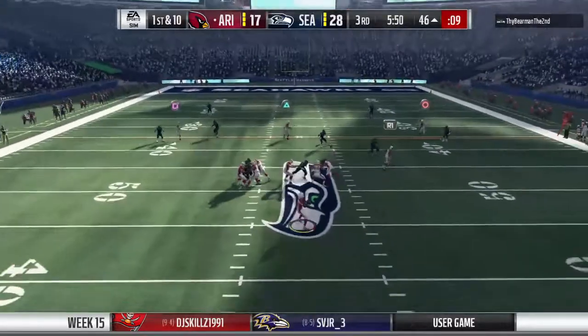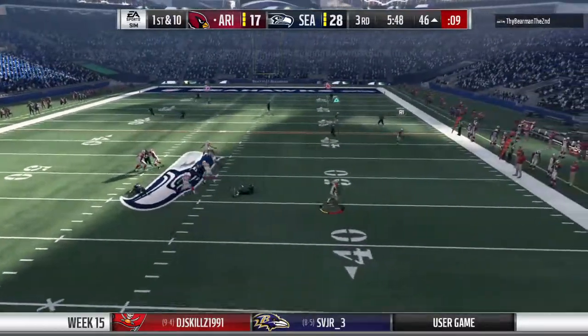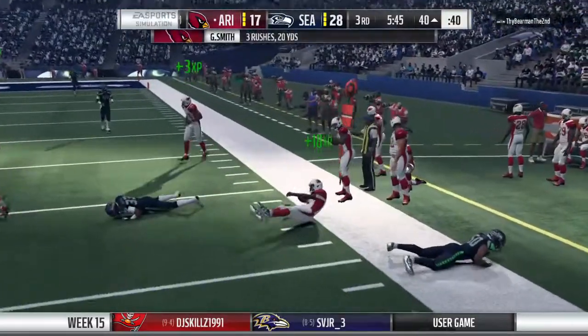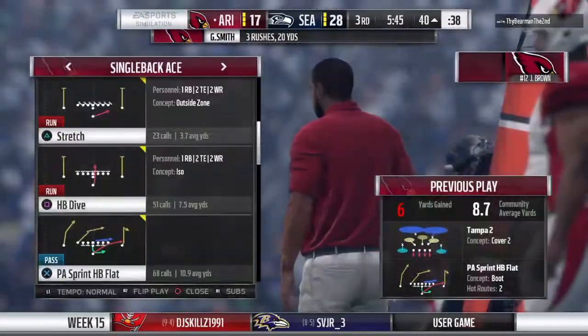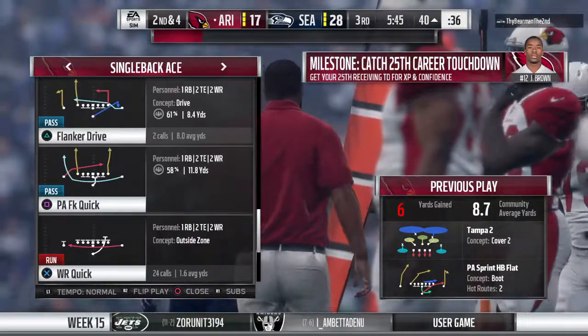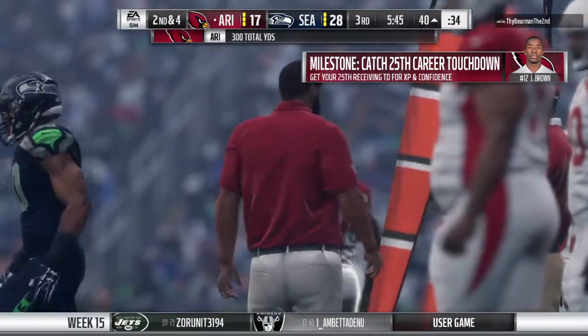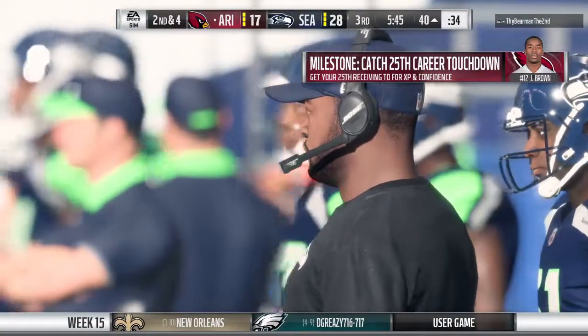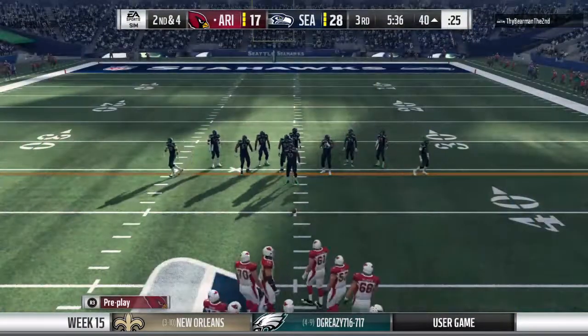Now it's Smith off the bootleg, rolling to his right. The improv on the scramble there gets him 6, and it'll be second down. Okay, he's not going to get the first down, but this is still a nice job of buying some time and then running to get to the sideline and get out of bounds and avoid the big hit. Second down and 4.